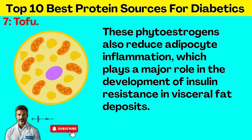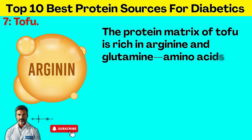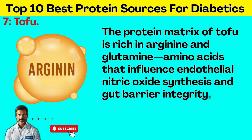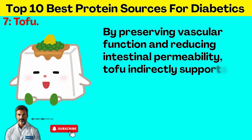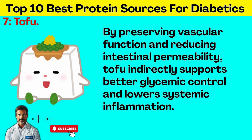fat deposits. The protein matrix of tofu is rich in arginine and glutamine, amino acids that influence endothelial nitric oxide synthesis and gut barrier integrity, respectively. By preserving vascular function and reducing intestinal permeability, tofu indirectly supports better glycemic control and lowers systemic inflammation.